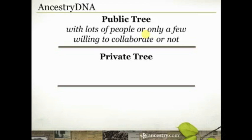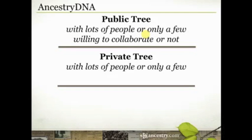The next category is going to be those with private trees. Now you might notice something here as I go through private trees. Private trees are people who have a lot of people in their tree or a few people in their tree. And again, the size of the tree doesn't matter. What matters is if they have the right people in their tree that happen to connect with the right people in your tree. People with private trees might be willing to collaborate or not, but we don't know that until we reach out to them, until we make an effort to contact them and communicate with them.